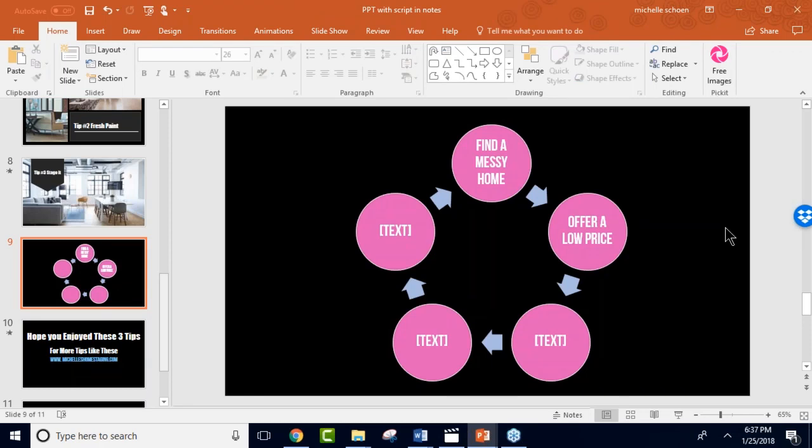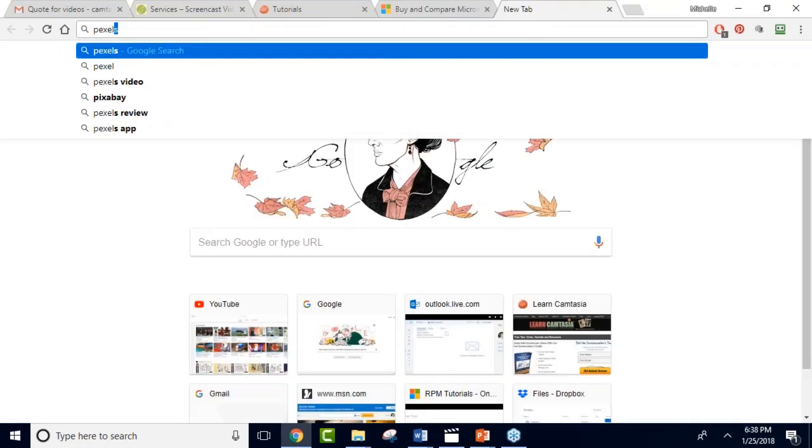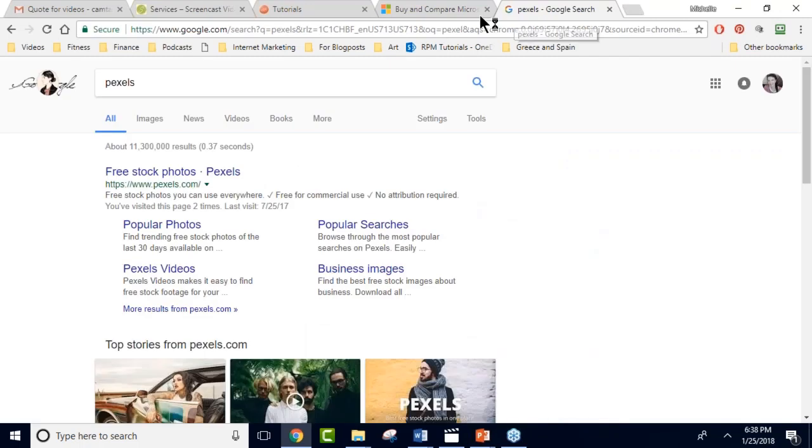Let's see. A question from Lisa. Is Pexel compatible with PowerPoint 2010? You know what, Lisa? It's not about compatibility. You can just go to Pexel. Pexel happens to be inside PowerPoint 2016, but you can also go to Pexel and just go there. See?